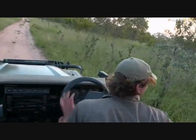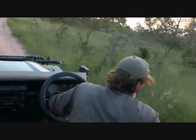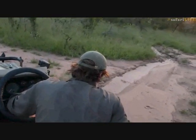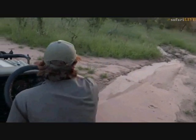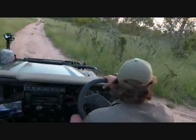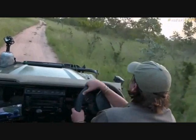Now, let me just check that track quickly. It's a hyena. Okay, well, while we continue to look for the lions and some Tweety birds, let's go to Bushbork, who's walking to the west.